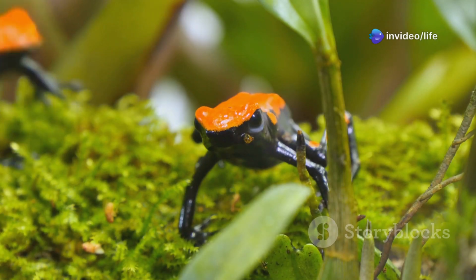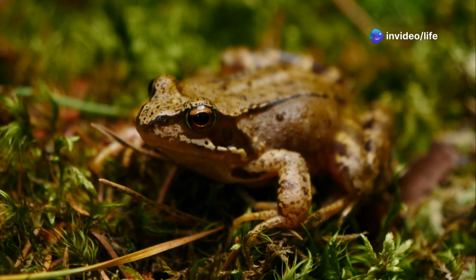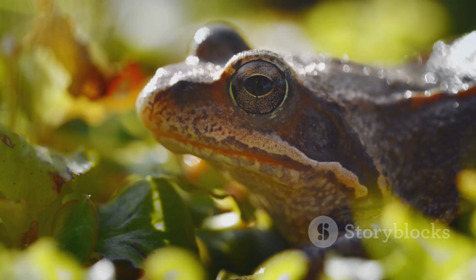These vibrant colors are a warning to predators. They say, "I am poisonous, do not eat me." It is a very effective way to stay safe. Not all colorful frogs are poisonous, but these bright ones often are. Their beauty is a sign of danger, a fascinating paradox in nature.